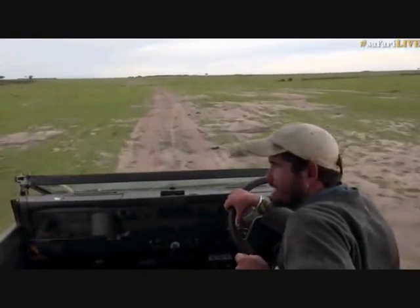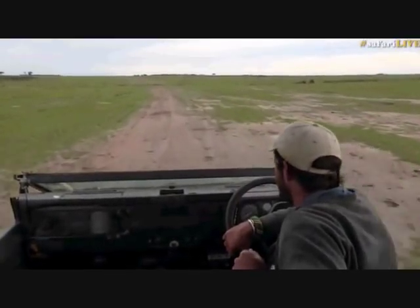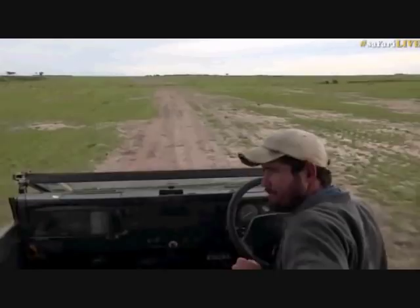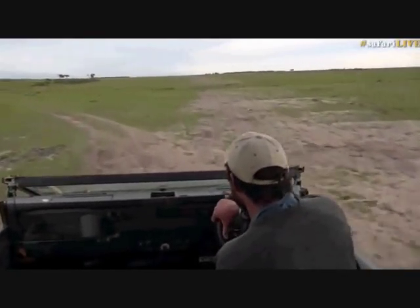Oh, I hope they don't decide to lie down. I don't think they're going to though, so let's head across onto the other side of this little riverbed. See that we're with the musketeers and they're on the move.